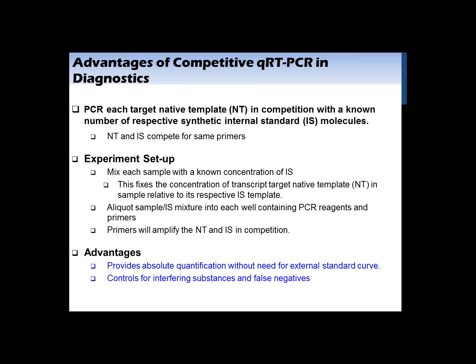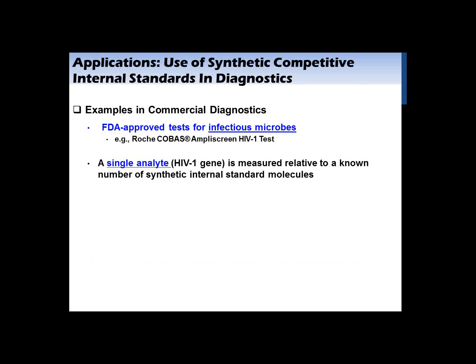The advantages of this approach are that it provides absolute quantification without a need for an external standard curve, and it controls for interfering substances and false negatives, because each reaction has that competitive internal standard in it. So briefly, for the basic type of competitive PCR, some tests that have been approved by the FDA include tests for infectious microbes, such as the Roche Amplicor AmpliScreen HIV test. This is a test where a single analyte, a particular HIV-1 gene, is measured relative to a known number of synthetic internal standard molecules, and this has been on the market for several years.